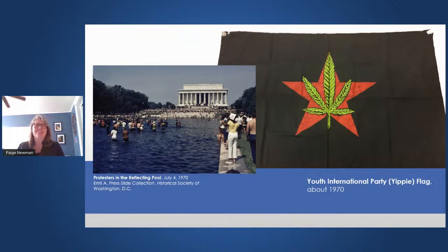Thank you, Andy. So yes, the high note is the Yippie flag. So let's head back to the summer of 1970, and it's Honor America Day. Honor America Day was staged by supporters of President Richard Nixon on July 4th and held on the grounds of the Washington Monument and drew an estimated 50,000 people.